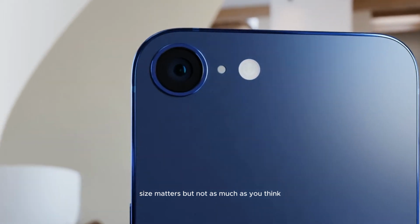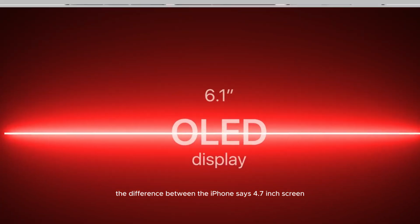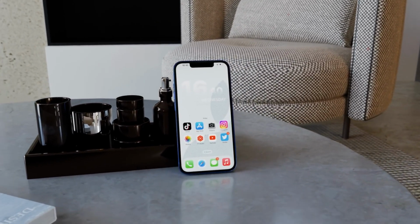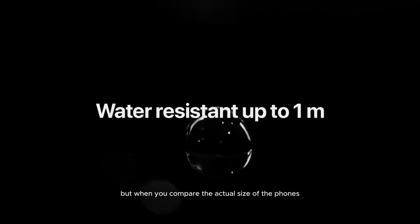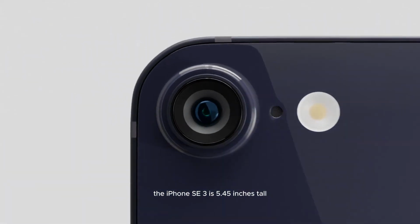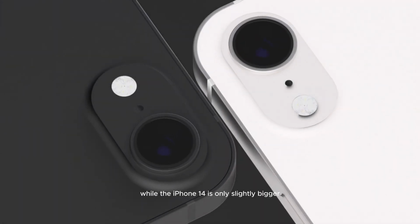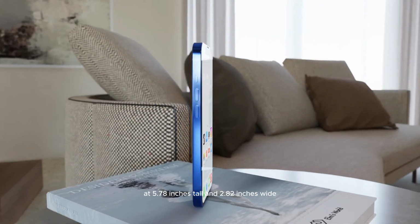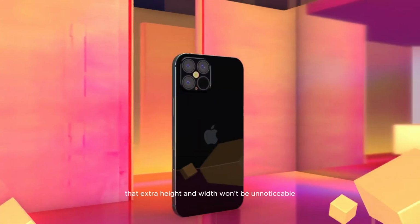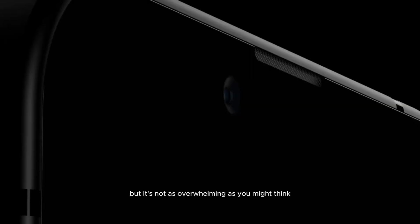Size matters, but not as much as you think. On paper, the difference between the iPhone SE's 4.7-inch screen and a 6.1-inch display seems huge. But when you compare the actual size of the phones, it's not that dramatic. The iPhone SE 3 is 5.45 inches tall and 2.65 inches wide, while the iPhone 14 is only slightly bigger at 5.78 inches tall and 2.82 inches wide. That extra height and width won't be unnoticeable, but it's not as overwhelming as you might think.